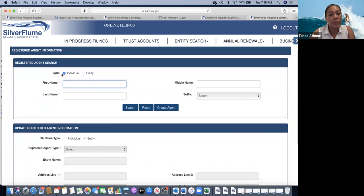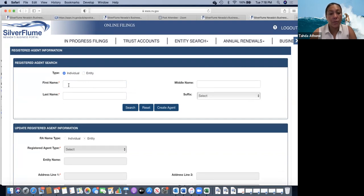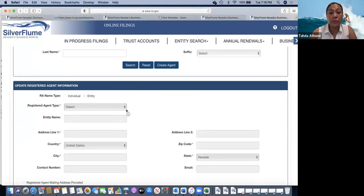So it appears here to be an individual. So it could be you, or it could be an entity if you were going to hire a registered agent company, or another company operating as an agent. Some states require you to have a license to be that company. But in this sense, you would do that also to hide your information and keep that private. So whatever name and address you provide here is going to become public information. So it will be accessible to the public via the Secretary of State's website.